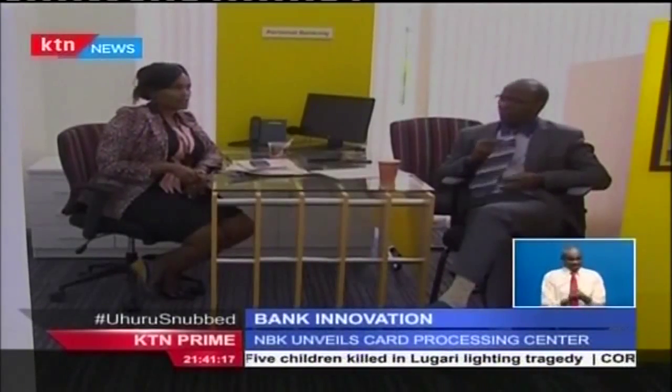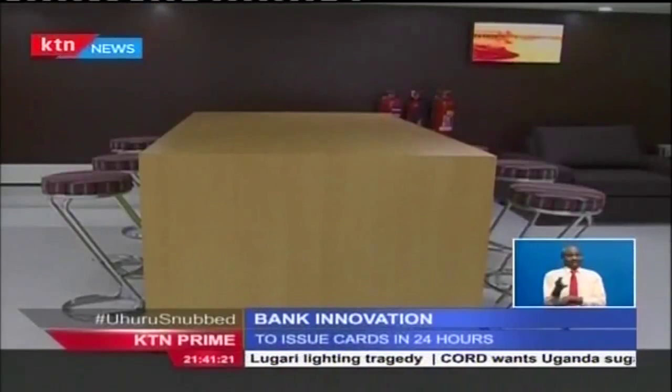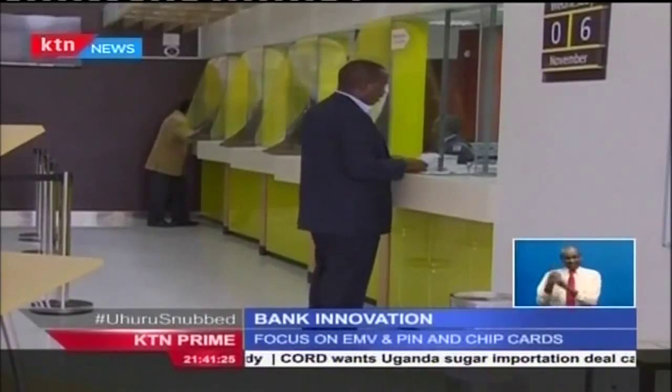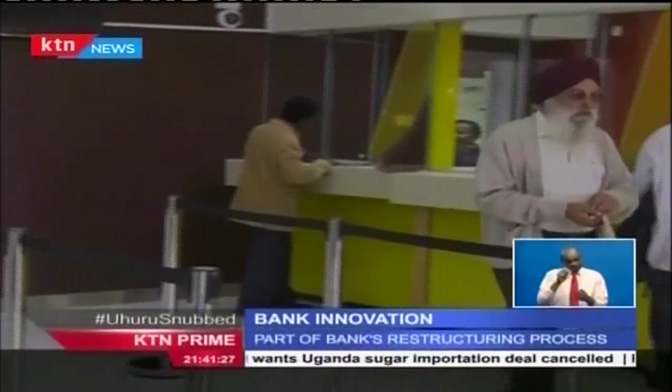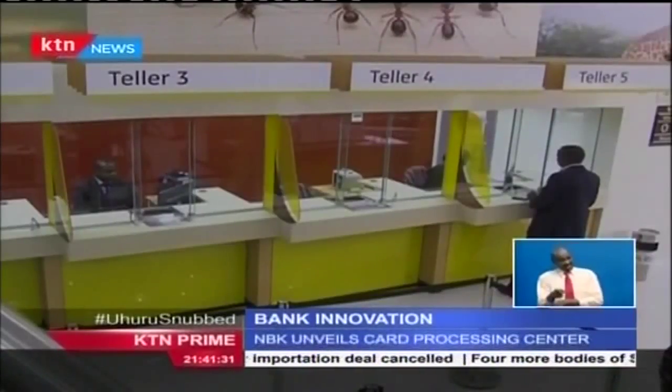The bank has had a rocky past, which was riddled with mismanagement. National Bank has, over the past 2 years, initiated several interventions that have aimed at jump-starting the institution that reached near collapse in the 1990s, weighed down by a mountain of bad debts.